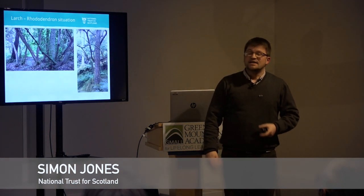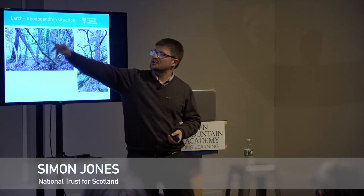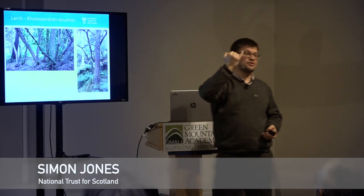So our situation is within the garden. And it's easy enough for me to explain this to you, but it's even easier if you see it in a pictorial reference. So this is a larch tree, and around the base of the larch tree are rhododendron stems. This is a larch tree, and wrapped around it are the stems of rhododendrons.